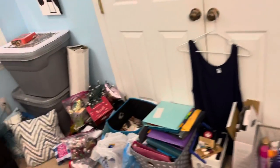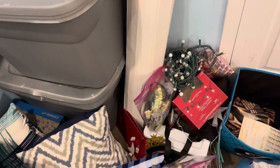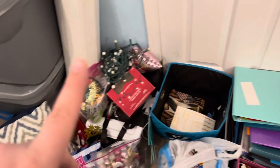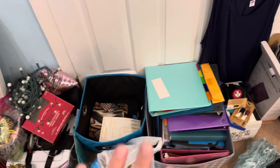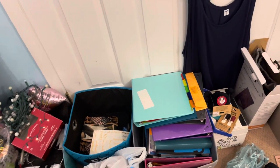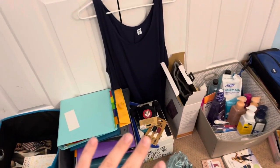Let's start over here. This is the decoration pile. These are to be done soon, so leave them alone. This is the decoration pile. That's a bunch of concert shirts and stuff that I don't know what to do with. A bunch of binders and school stuff. I'm gonna pick a couple binders that I like to keep, and the rest will be donated or given to my mom or whatever. I don't know what to do with that.